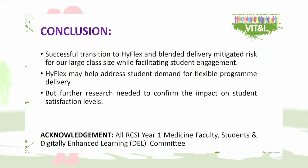So in conclusion, we can say that we successfully transitioned to this high-flex and blended learning approach, and it mitigated risk for our very large class size while allowing us to engage with these students, a lot of whom were in their first year of college, international students on their own and so on. So it was important. And I suppose high-flex is a very attractive method to address student demand for flexibility, but I do think we need to consider the impact that it has on students' satisfaction levels.